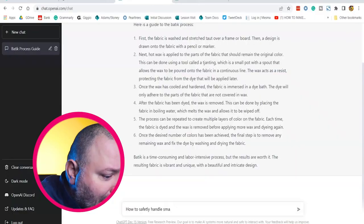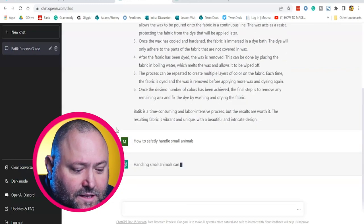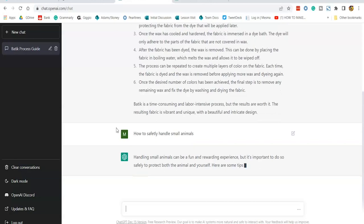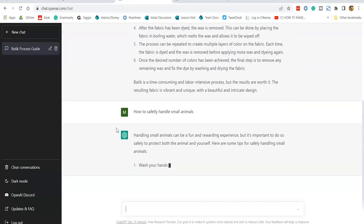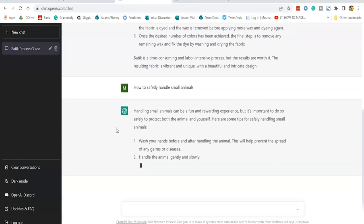Okay, so let's look at a completely different task. How about a handout for an animal care tutor to give students on handling small mammals? Let's ask it to help us out. Write a step-by-step student guide to handling small mammals. Now, like with anything that's automated, you're gonna have to quality check the results. But even if this only helps you to get started, it's really good.